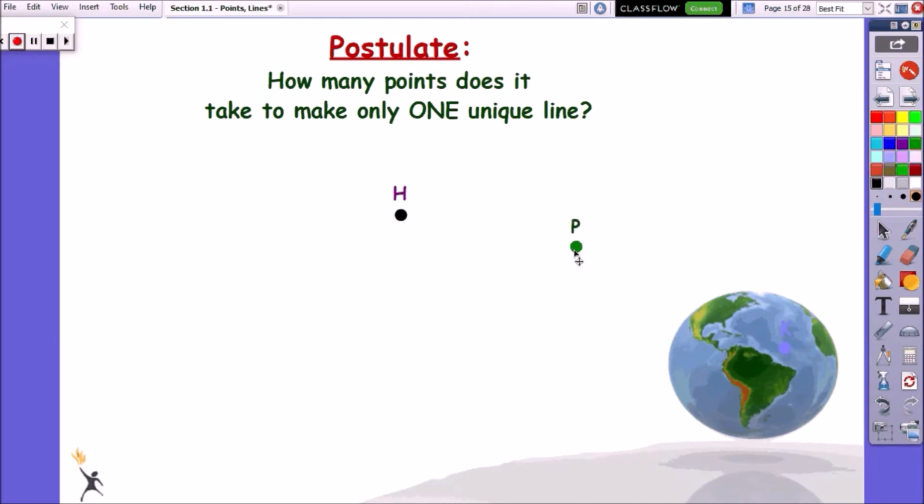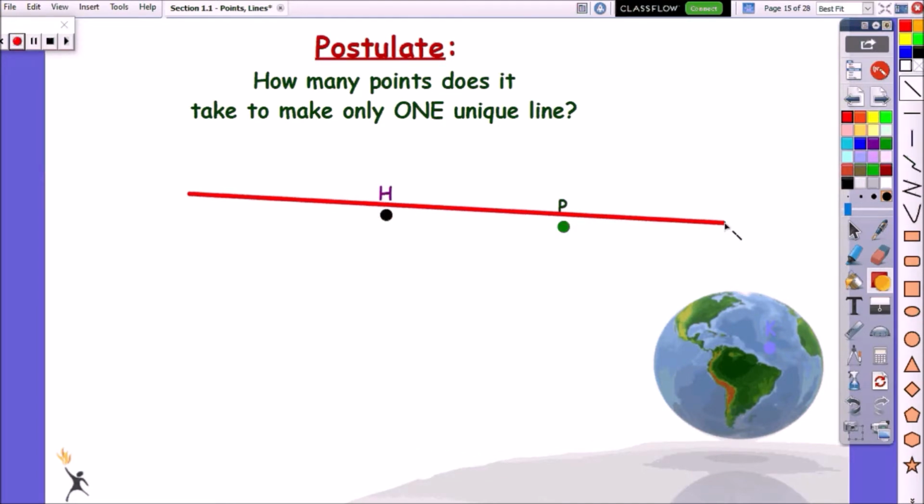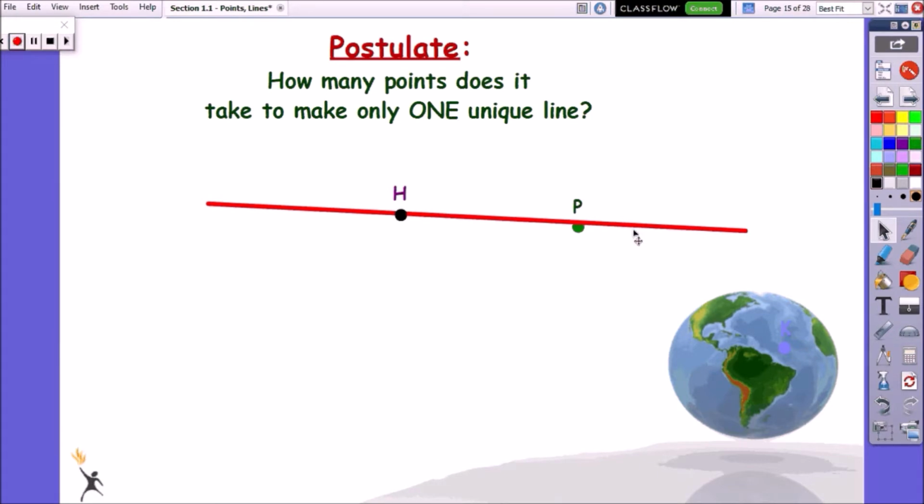Now, if I had 2 points and I wanted to make a line, that line would have to go through both points. I know it's not going through both points yet. Just give me a second here. There we go. Let me just readjust this point. All right. So now this line is going through both points. Now, could I draw another line that is different from this one that goes through those same 2 points?